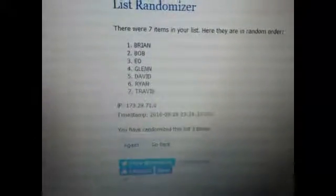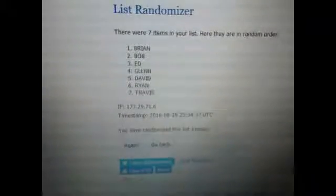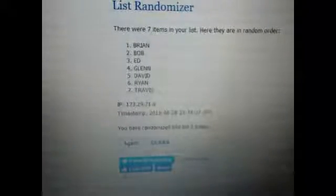So here's the last shuffle. So Brian, Bob, and Ed, you will get the Nationals packs. So again, Brian, Bob, and Ed will get the Nationals packs, one each. And then Glenn, David, Ryan, and Travis will get the freebie for the teams. So let me write that down real quick, guys.